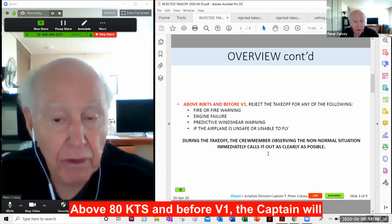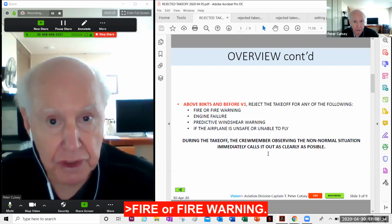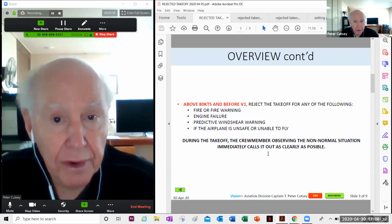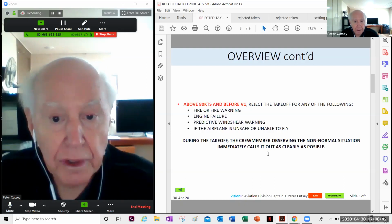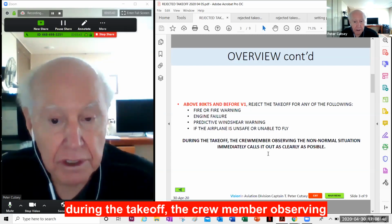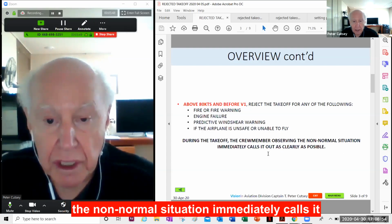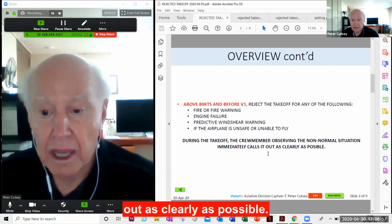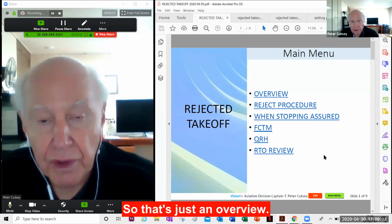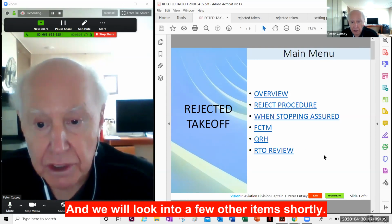Above 80 knots and before V1, the captain will reject the takeoff for any of the following, just 4 items: fire or fire warning, engine failure, predictive wind shear, or if the airplane is unsafe or unable to fly. Now, during the takeoff, the crew member observing the non-normal situation immediately calls it out as clearly as possible. So that's just an overview, and we'll look into a few other items shortly.